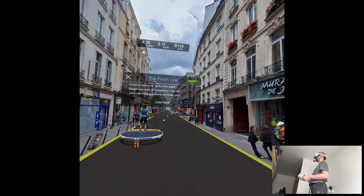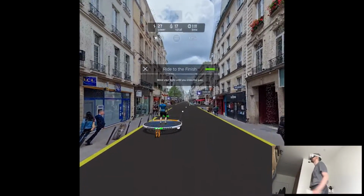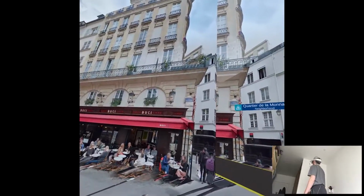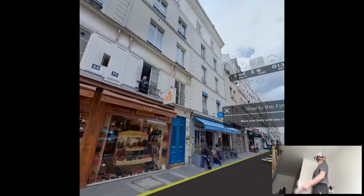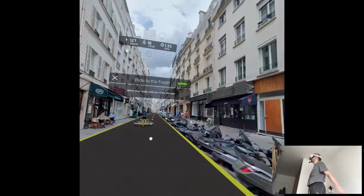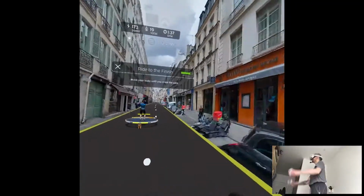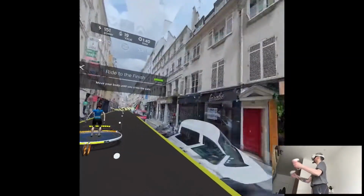Almost like gambling, but okay. Where are we actually? Rue Mazarin. I don't really remember this district. Sometimes the pictures can look a little bit weird.